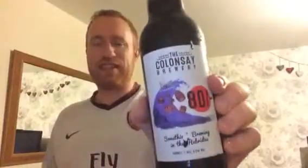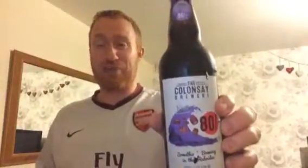I think the head brewer or the owner is Keith, and what he was saying to me is actually out of all the beers to do, this is the least selling one. If it was me, I'd be drinking it all the time. So folks, here we go. Colonsay Brewery's 80 Shilling Ale, 4.2%. Let's crack this bad boy and see exactly what it's like.